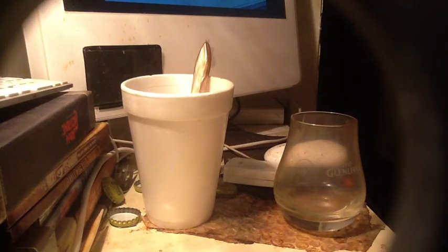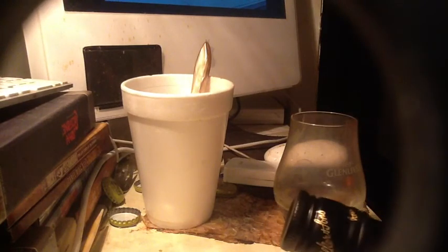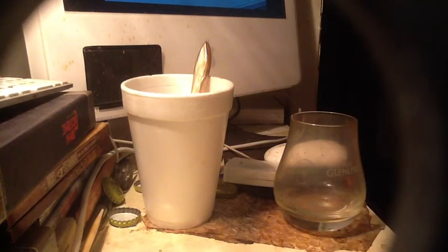Today we're going to do Johnnie Walker Double Black. This is, I believe, the most recent offering from Johnnie Walker. I think it's more recent than the Swing, although I could be wrong on that. There's several things interesting about this.